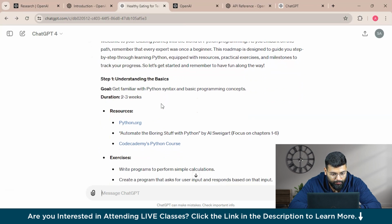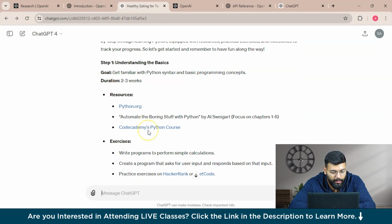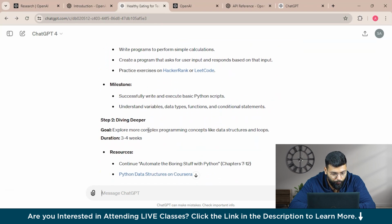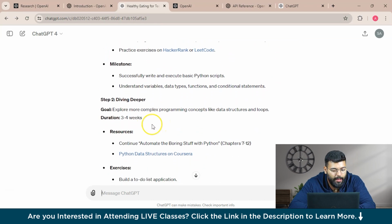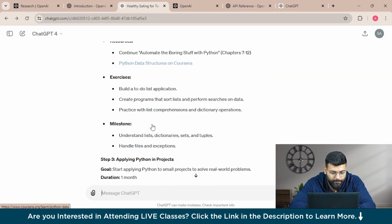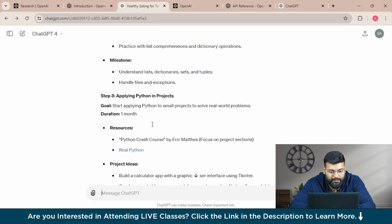So you could see that it has provided a step 1, that is understanding the basics, and the goal here is to get familiar with Python syntax and basic programming concepts. And the resources provided are documentation for Python, that is python.org, Codecademy's Python course, and then we have exercises, milestone. And now moving to step 2, that is diving deeper, and the duration is 3 to 4 weeks, and the goal is to explore more complex programming concepts like data structures and loops. And we have the exercises here, and it has mentioned the resources and the milestones.